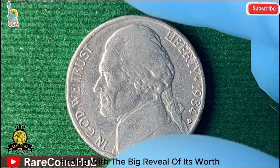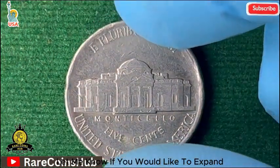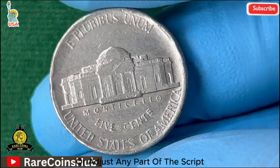This script covers the historical context, design, minting details, collector appeal, and the extraordinary value of the 1984 nickel, ending with the big reveal of its worth. Let me know if you would like to expand or adjust any part of the script.